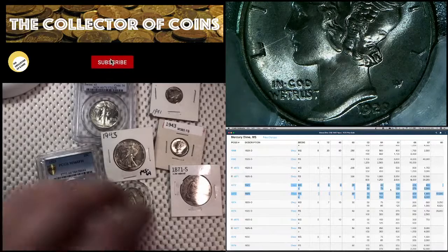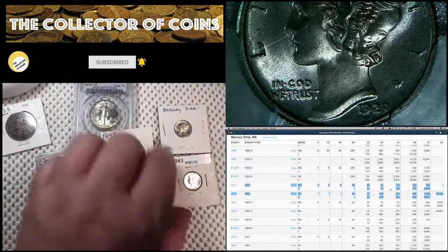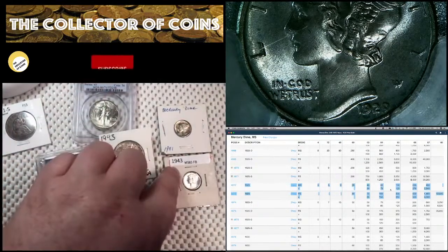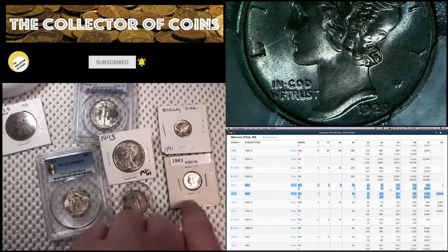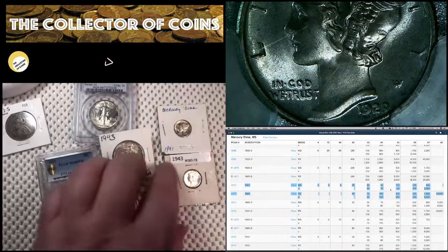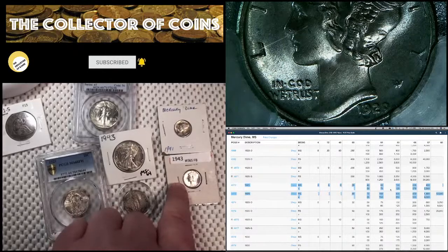So then let's debate. As you can see here, I have two Mercury Dimes. One is from 1941, which is this one, and one is from 1943. Now, I am thinking, because I assessed this, and I have to be honest here, I'm not the best at this. I'm not horrible, I'm getting better, but I think this coin down here could get an MS65 full band designation. And so we'll put that underneath the microscope.